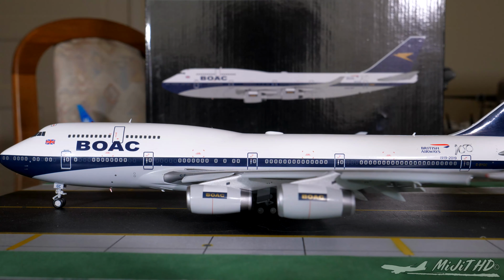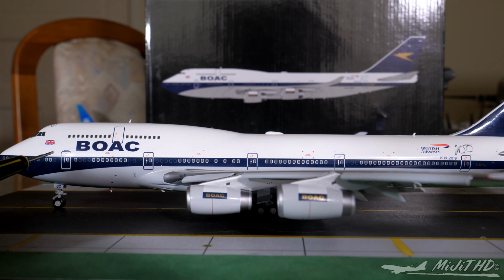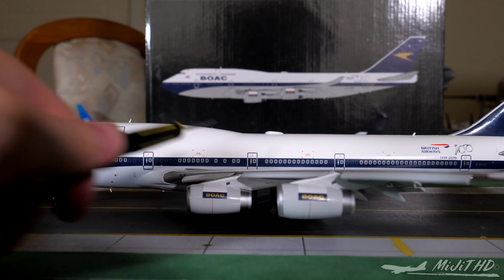And the last version, which is this particular aircraft, on the upper deck, again Club World, 20 flatbed seats, rows 60 to 64. On the main deck, first class, 14 open suites, rows 1 to 5. Again, that's the same place, nose to the first door. Club World, 66 flatbed seats, rows 12 to 14 and 17 to 22. So that will be from the first door all the way to the third door.